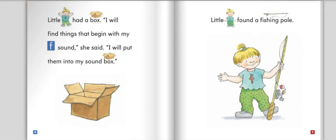Little F had a box. I will find things that begin with my F sound, she said. I will put them into my sound box. Little F found a fishing pole. What fun!